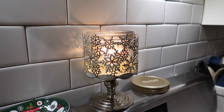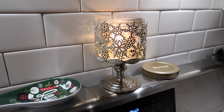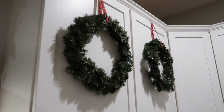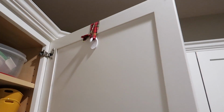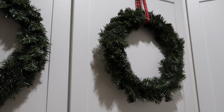So I'll have some more kind of Christmassy scents coming. But this snowflake candle holder is also from Bath & Body Works. I got it a few years ago. These wreaths I hang here every year, and I actually keep command hooks on the back of the cupboards to hold those in place, so they're super easy to put up.